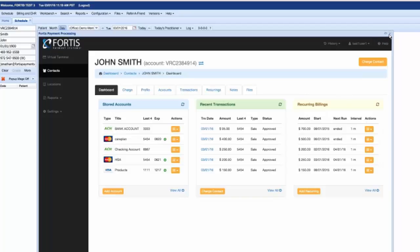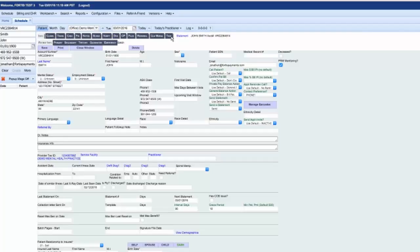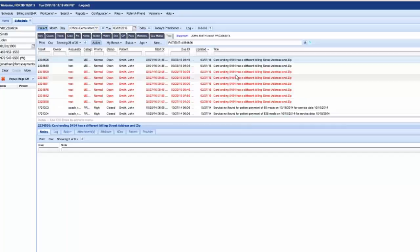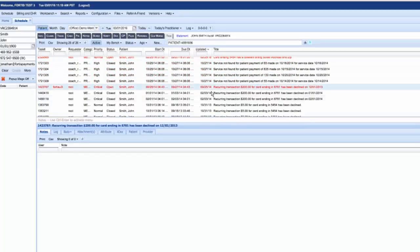We automatically generate tickets in Vericle. So you can go to this patient system and find within their ticketing system tickets for this reoccurring payment that was declined. So you can see here, let's see if I can find one that was declined. Here you go. Reoccurring transaction for this patient has been declined. So you can really keep track of these in the ticket system within Vericle and make sure that this transaction is recouped.